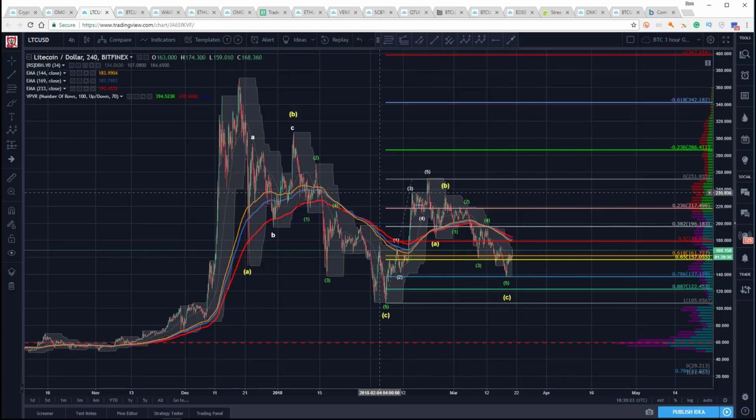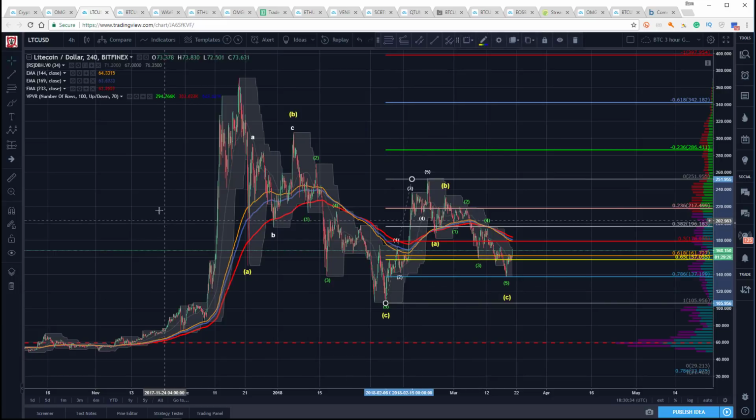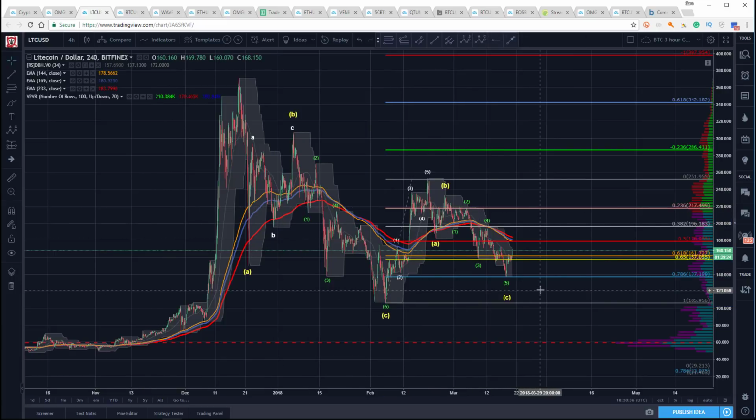So you can see here we have essentially tagged the 50, the golden zone, last stand 786. I actually have the 887 on here. We can take that off. That's an absolute extreme to stay internal, but swing low, swing high, we stay internal despite the depth of it, and we get this similar kind of pattern here.